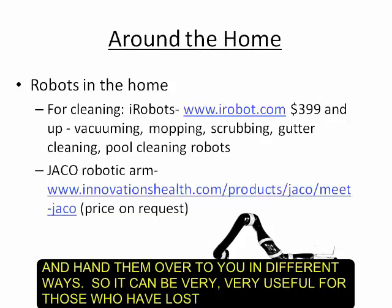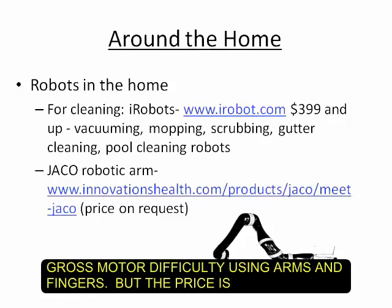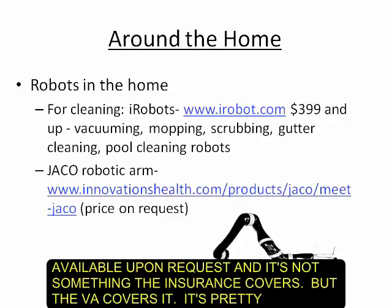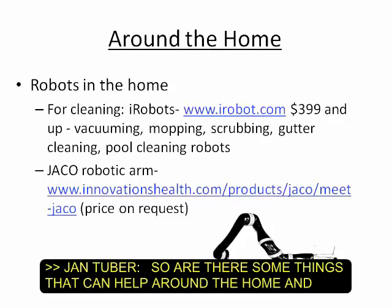So it can be very, very useful for those who have lost the ability to use their arms, or have extreme fine motor, or have even gross motor difficulties using their arms and fingers. This can be a very, very useful product. But the price is available upon request, and it is not something that insurances cover, but I believe the VA covers it. Yeah, and someone just said the Jaco is about $50,000. Yes. Yeah, they're pretty expensive. Well, so yes, these things are very cool but very expensive.